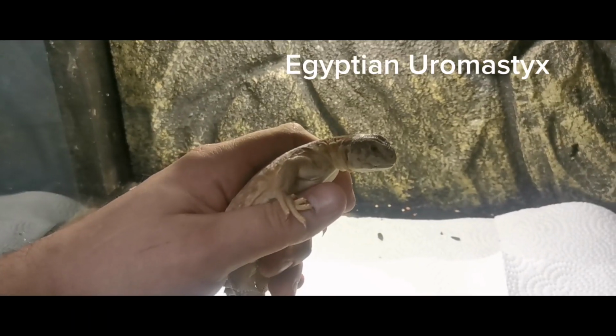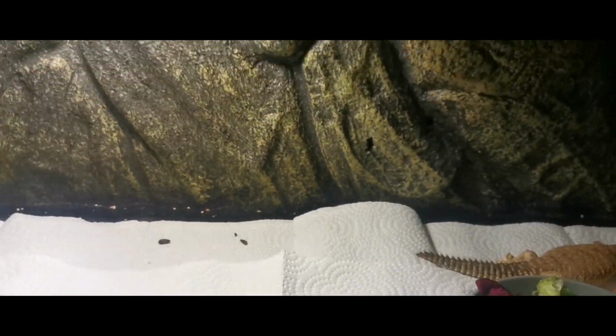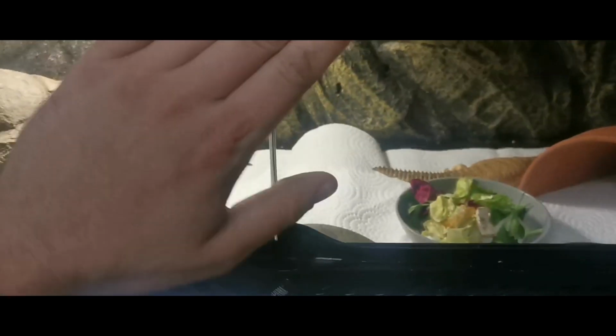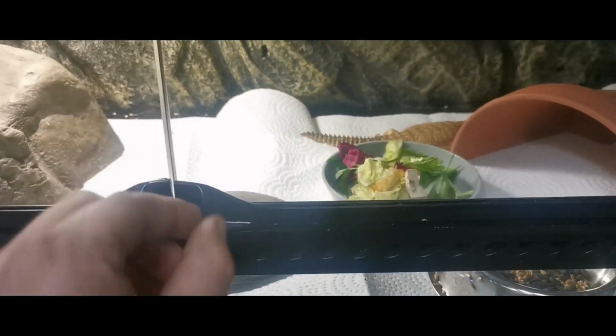These guys actually get quite large. We're looking at 30 to 36 inches one day, so coming up on 3 feet more or less. But they're a cool little lizard, and a great alternative for people who want a lizard but don't want to feed them bugs, because these guys, they eat seeds and they eat veggies.